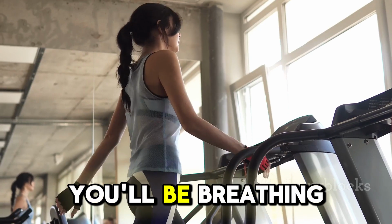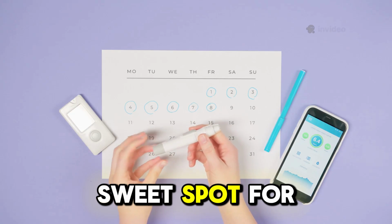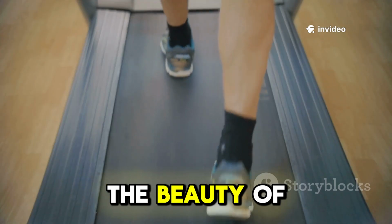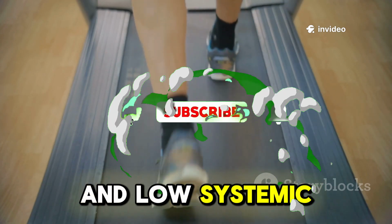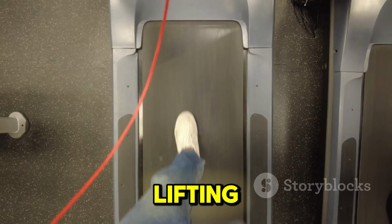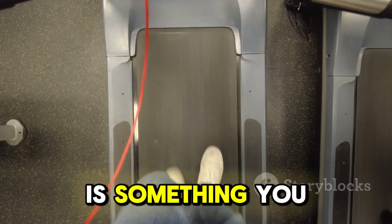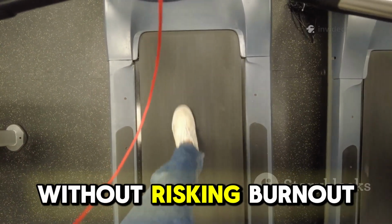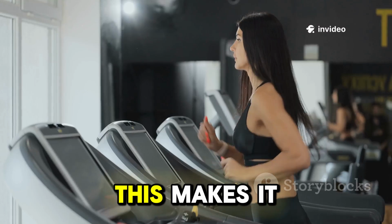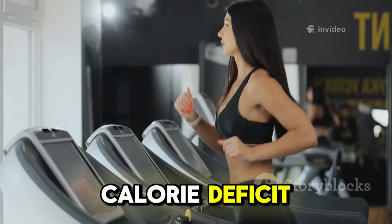You'll be sweating, you'll be breathing harder, but you won't be completely gassed. This is the sweet spot for consistency. The beauty of this is its low impact and low systemic stress. Unlike sprinting, which pounds your joints, or heavy lifting, which taxes your central nervous system, incline walking is something you can do almost every day without risking burnout or injury. This makes it the perfect tool for consistently chipping away at your calorie deficit.